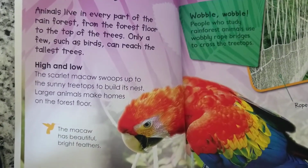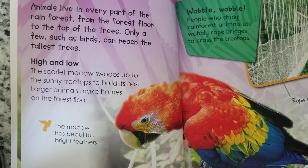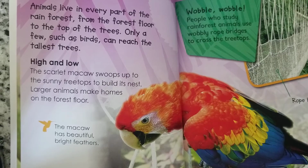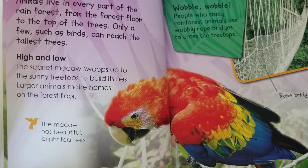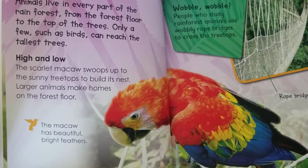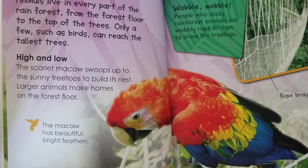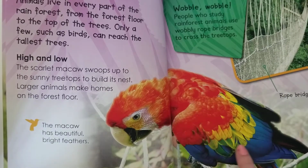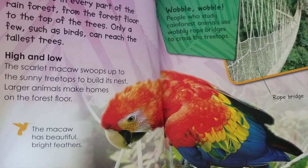Tall trees. Animals live in every part of the rainforest, from the forest floor to the top of the trees. Only a few, such as birds, can reach the tallest trees. High and low. The scarlet macaw swoops up to the sunny treetops to build its nest. Larger animals make homes on the forest floor. This is a macaw bird. The macaw has beautiful, bright feathers. Reminds me of a rainbow.